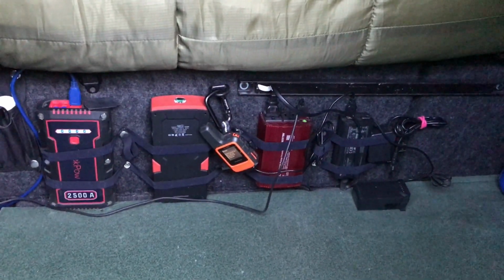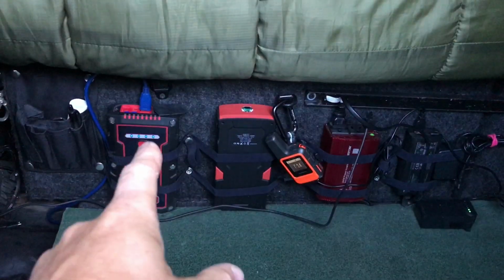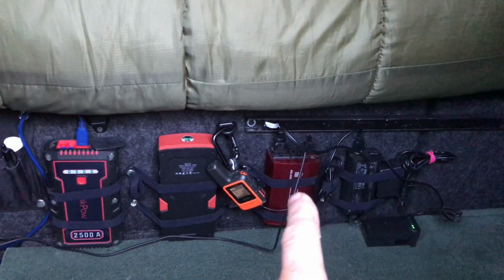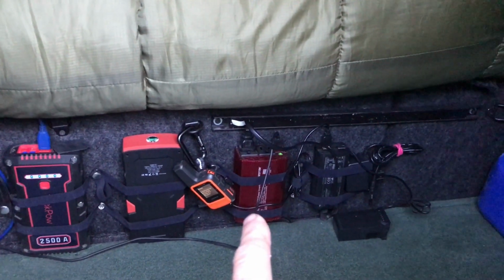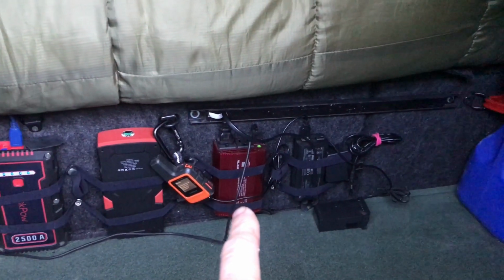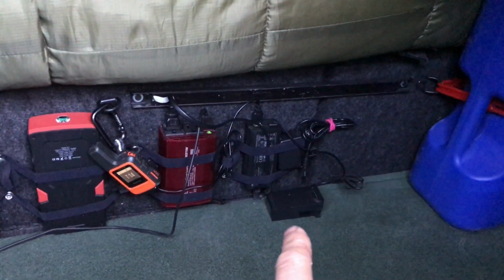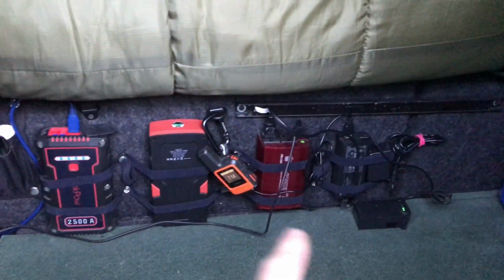So this is what my charging station looks like now that it's daylight out. I've got a power pack with my USB lights attached to it. My other power pack, I've got a 300 watt inverter. I let this charge small items overnight. That's connected to my battery. I've never had a problem with my battery draining. And then that's my drone charger. And then I've got a drone battery on there. Currently charging my GPS unit. So that's what it looks like during the day.